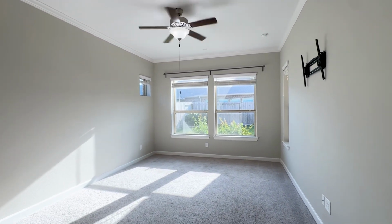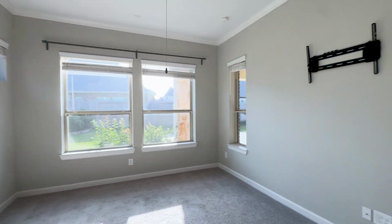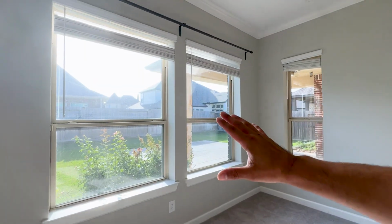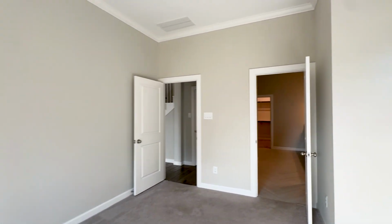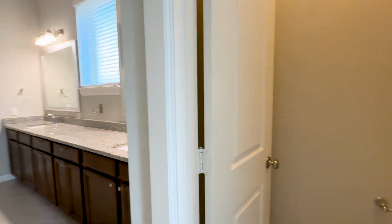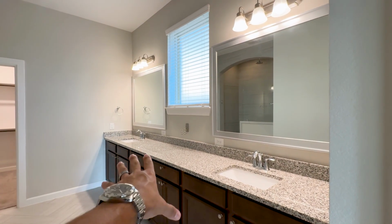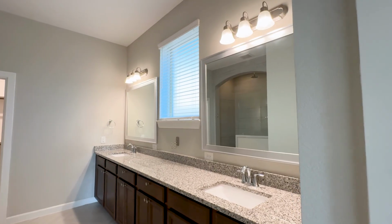All right, here's the primary bedroom. It does get pushed out a little bit so you can see outside, see your patio. And then here is your toilet. You have plenty of counter space, 2 sinks. They don't have a vanity area, but you have all that extra space in the middle.